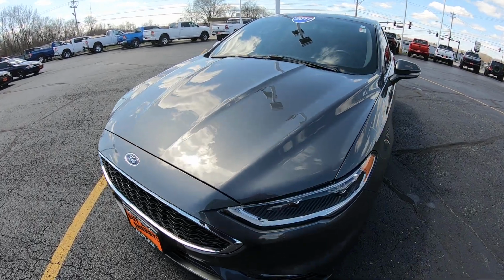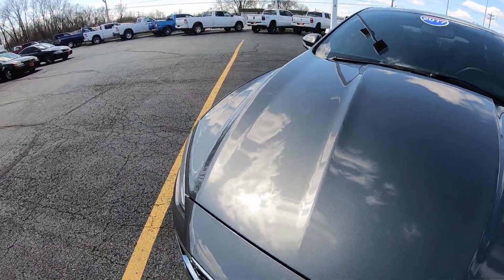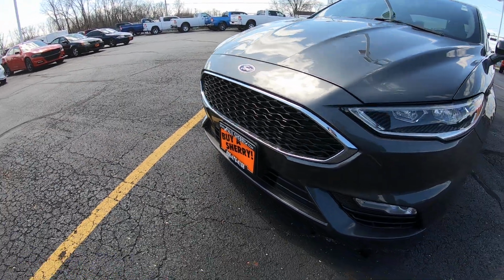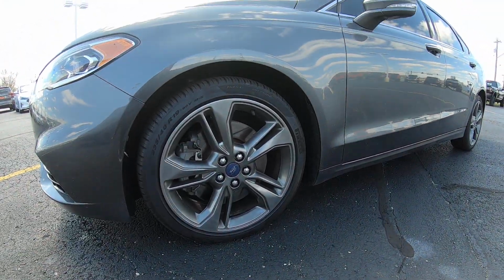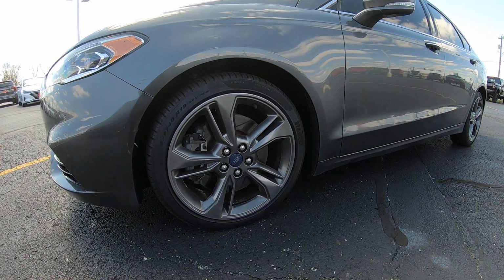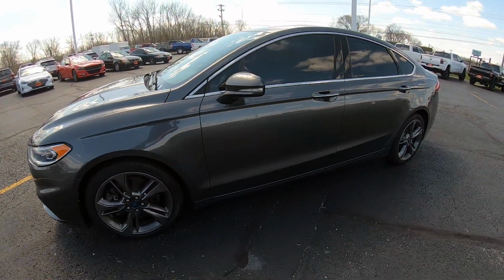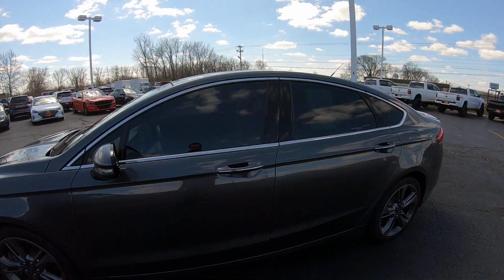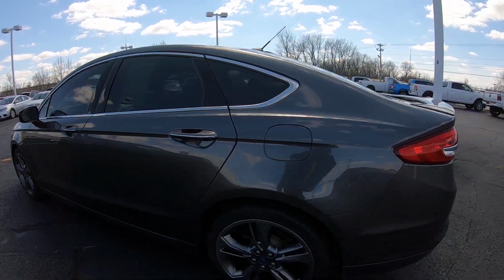Starting on the front, you're going to notice there's no chip marks that I can see, no dents. All in all, in very good condition all the way around this vehicle. It does have the upgraded 19-inch factory rims, and then definitely a nice smoky color to it. Almost consider it blacked out. Definitely looks great. Tinted windows on the front, as you can see there, and same on the side, just like the front of this vehicle. I don't notice any dents at all.